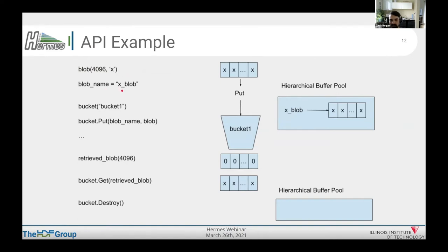The first thing I need to do to get that blob into the system is create a bucket. So I'm calling a bucket constructor, passing it a name, bucket one. Hermes creates that bucket in the system if it doesn't exist. Now remember, other ranks or other nodes in the system may have created it already, so if it already exists, it will just open it. And then we call bucket put, which takes that blob name and the blob and does the placement I described earlier, where it spreads the blob through the hierarchy, and then that blob is mapped to this name.